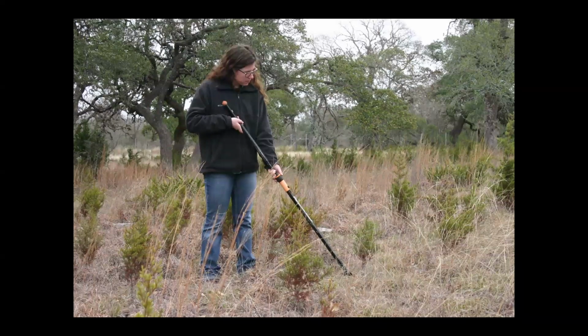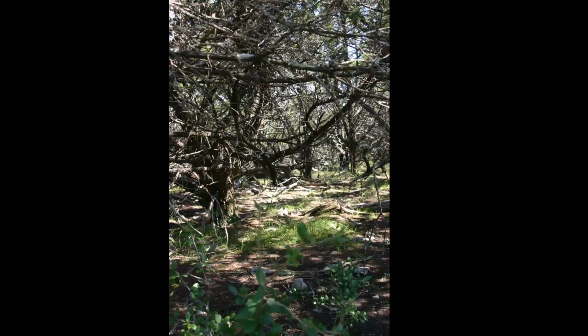But what's the right job? What's the right tool for the job? This is a Fiskars, right? It's a limbing saw, but it's great for trimming, getting those little cedars. Okay, your cedar looks like this. That's not the right tool for the job.